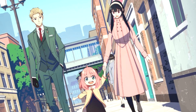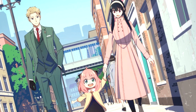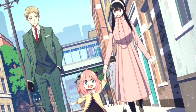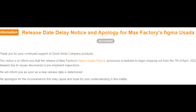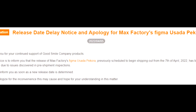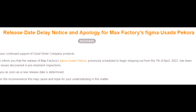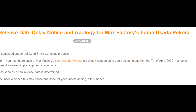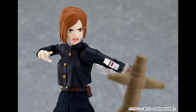Reason number 2, can you really wait that long? It's probably gonna take many more months or even over a year for Figma to announce Spy Family figures. And on top of that, Figma is notorious for delaying their products. Lately, Figma has been announcing many delays. At this point, it seems like a normal thing for Figma. And while Jujutsu Kaisen has both SHF and Figma, I think it's still too early to say that Max Factory will give Spy Family the same treatment.